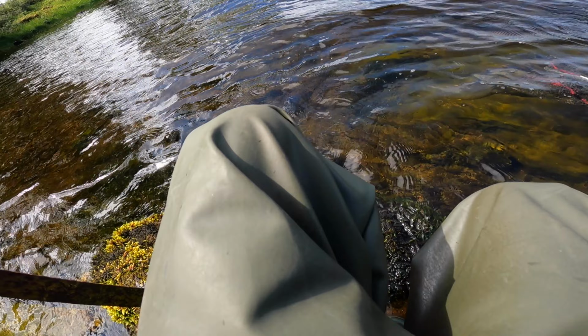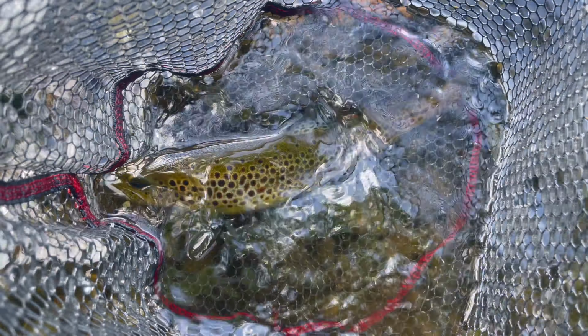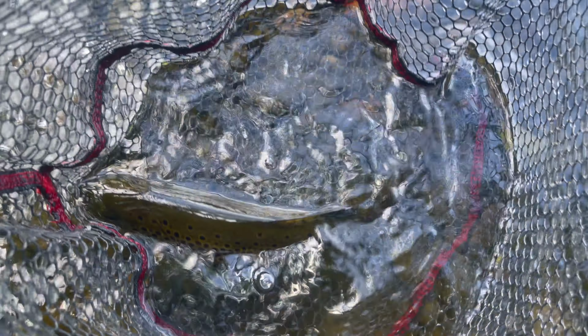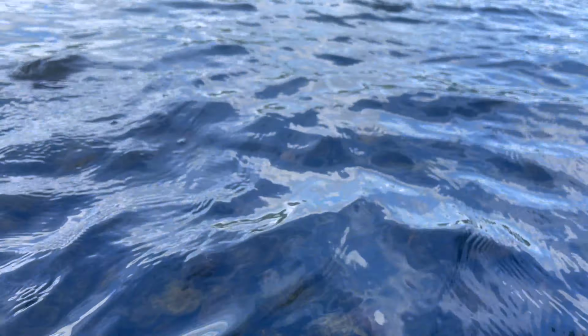As you can see, just using a different net to what I was using in the sea. Beautiful. Oh my days, what a stunner. Oh, what a fish that is, guys. Look at the spots. Oh, keeping him in the water for you. Let's get him back. What a beautiful trout that is. Off he goes.